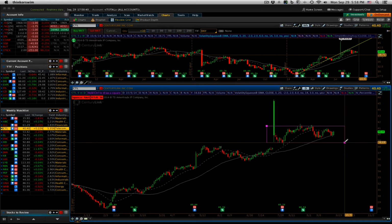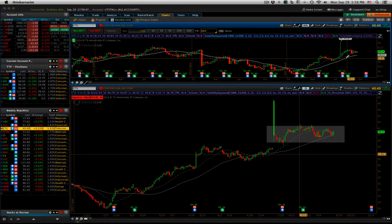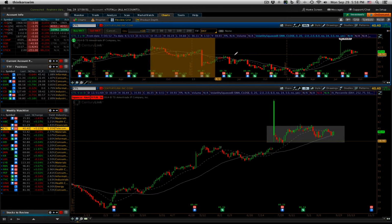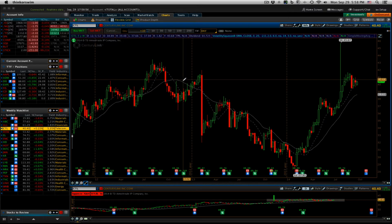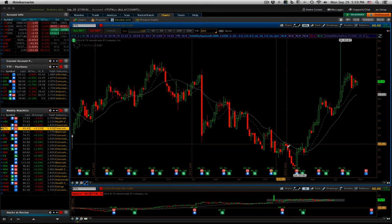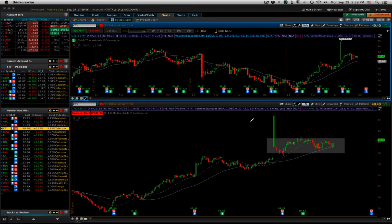CenturyLink still has the uptrend intact. Okay, the 10-week is still over the 20-week. You can see it's reversed. Where on the downtrend we had the exact opposite. Okay, we had the 20-week above the 10-week. Sure enough, that changed, and then the 10-week became above the 20-week.